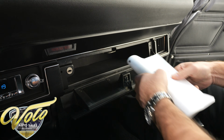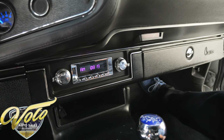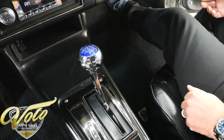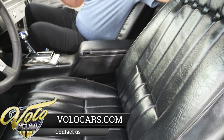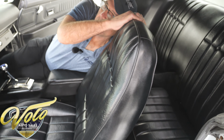For the gauges, it has a retro digital stereo, Quicksilver, B&M ratchet shifter. Console's in real nice shape. The seats feel real good. I can tell you they're re-cushioned, reupholstered. Carpet looks new and it fits nice. It's not all wrinkled up.